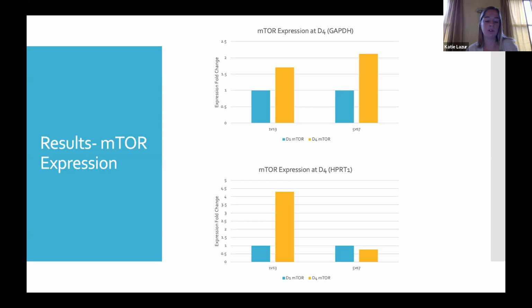We're not exactly sure why there's not consistency when we use HPRT1 as a control. The significance was not tested, so we're not sure of the significance of it. Although there wasn't consistency with the HPRT1 analysis, 3 out of 4 of the calculations did show that mTOR was increased at day 4. This could be because mTOR is more critical at that point, and when it is inhibited by rapamycin in later stages, the oligodendrocytes are not able to fully mature.